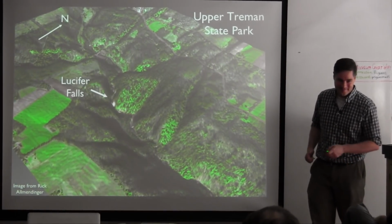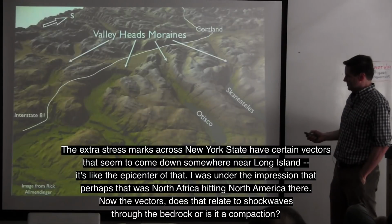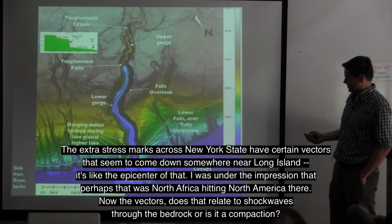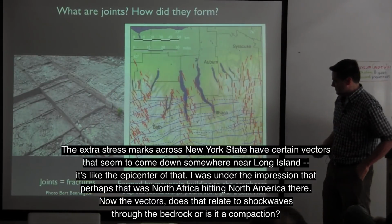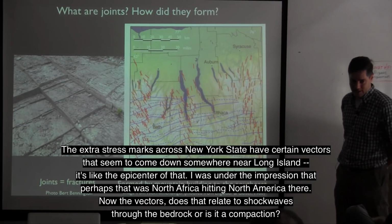Go ahead. The picture of the stress lines that cross New York State has certain vectors that seem to come back to somewhere near Long Island. It's like an epicenter of that. And I was under the impression that perhaps that's North Africa hitting North America. Exactly. Right around there. Exactly.